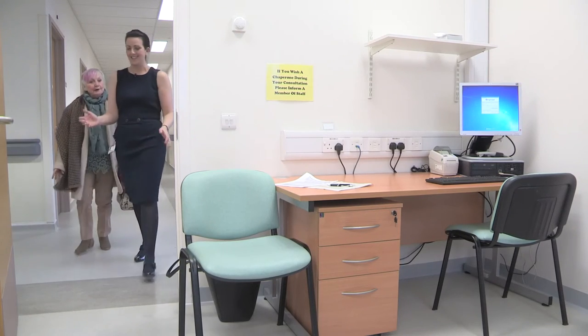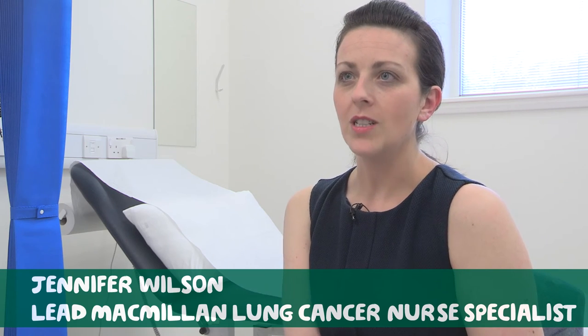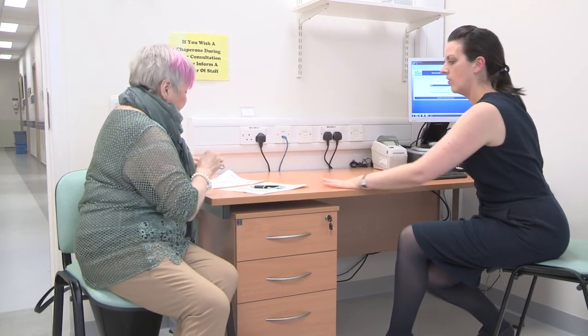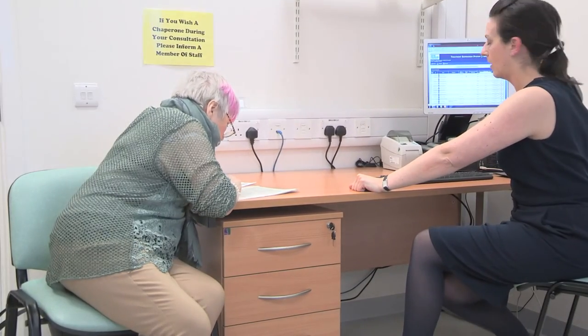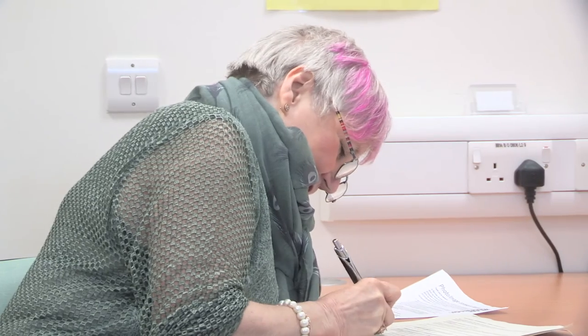I'm Jennifer Wilson. I'm a Macmillan lung cancer nurse in NHS Forth Valley and I've worked in lung cancer for about the last 10 years. We have many newer developments along the lines of oral treatments, but the majority of patients still get conventional chemotherapy, that's drip chemotherapy. And with that can come some complications. So we try and tell the patient and their carer and the GP what those long-term complications might be.